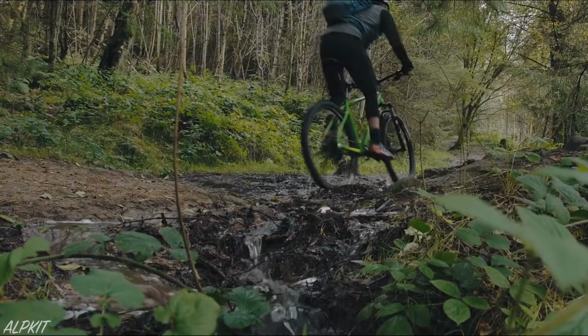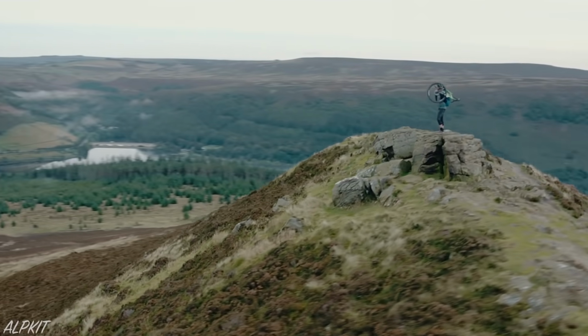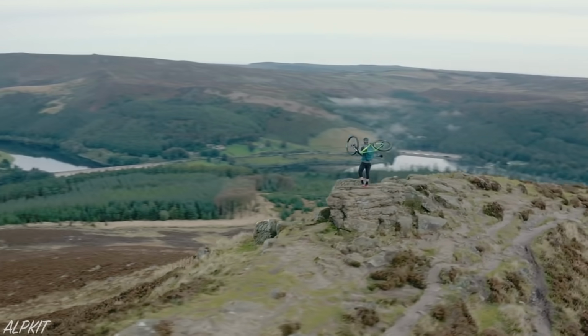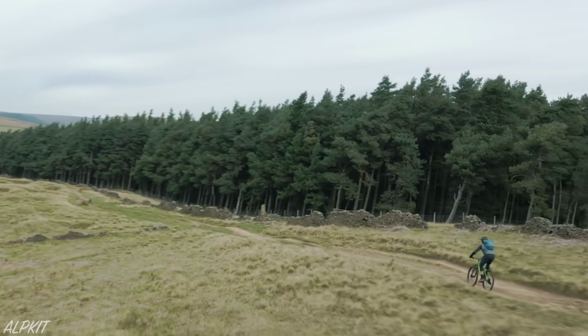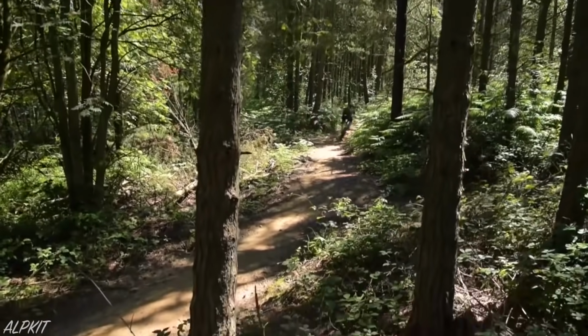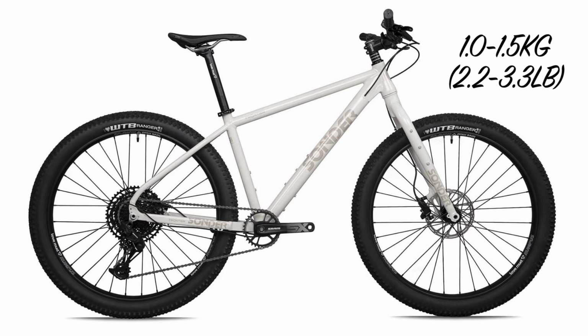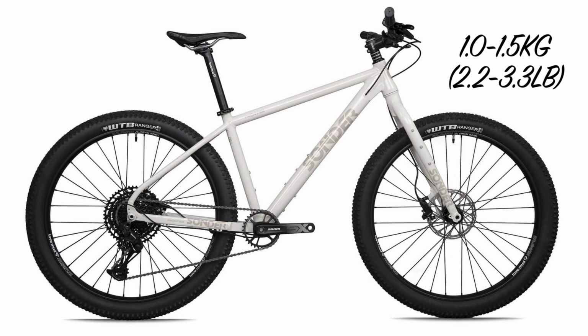The Sonder Frontier is an excellent value plus bike. According to Sonder, this bike tips the scales at 12.2 kilograms, which is substantially lighter than almost all other plus bike offerings. This low weight and great value are thanks to the unrivaled price to weight ratio of an aluminium frame and fork, which usually saves between 1 and 1.5 kilos over the equivalent steel offering.